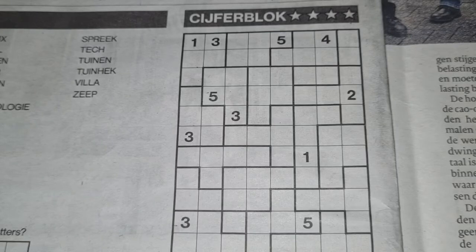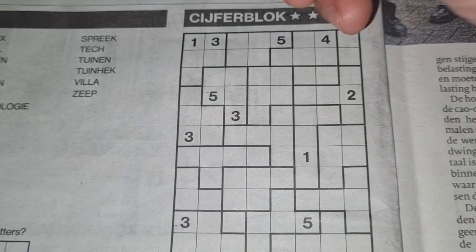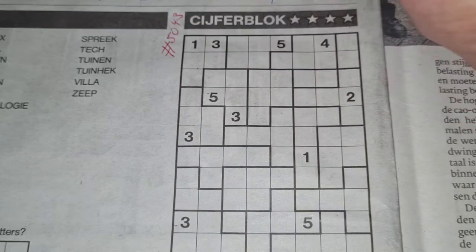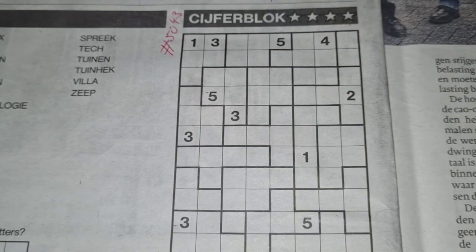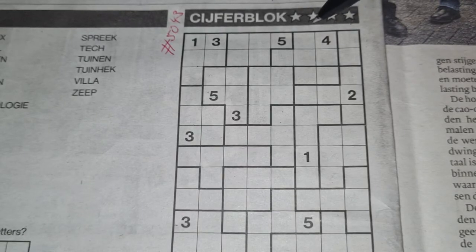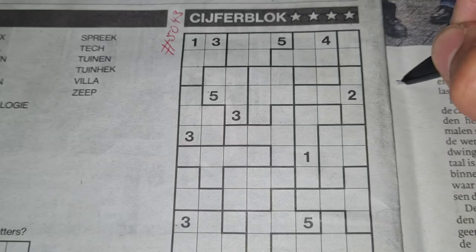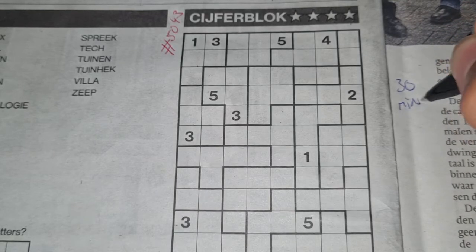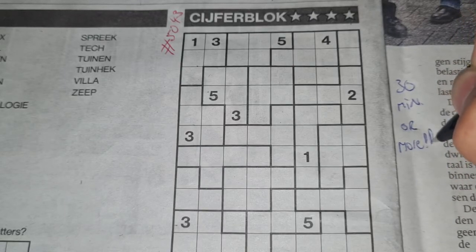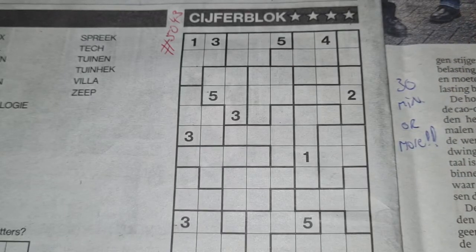This will be number 5043, a.k.a. Suguru, the Tectonic. In Japanese, they call it Suguru. In Dutch, they have here the cipher block, with four stars. Four stars means I need 30 minutes or more to solve. That's my time limit. Is this really a four stars?